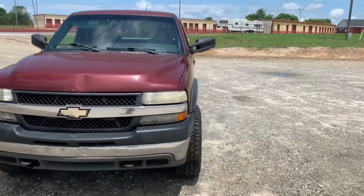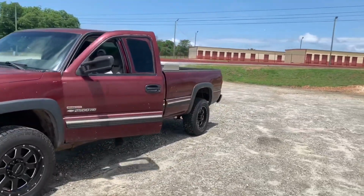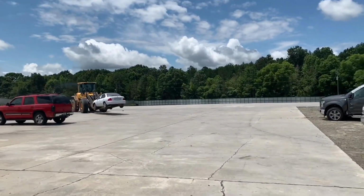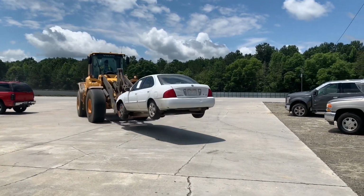Y'all can see this is a diesel truck he bought. And here we go. Right here. My boy Bruce got him a car. Let's see if he uses wadacademy.com.